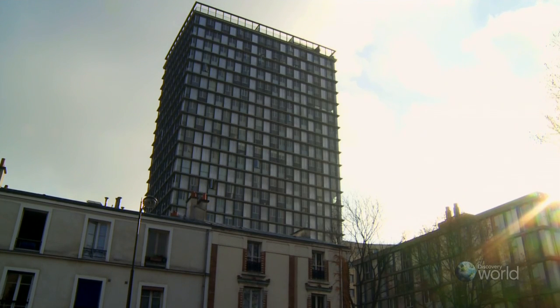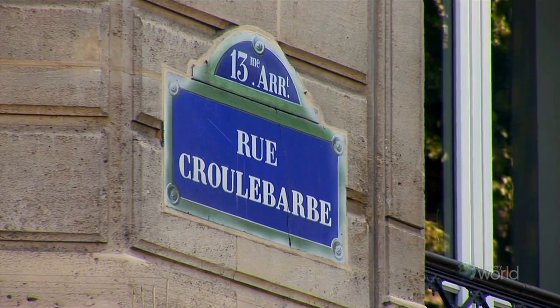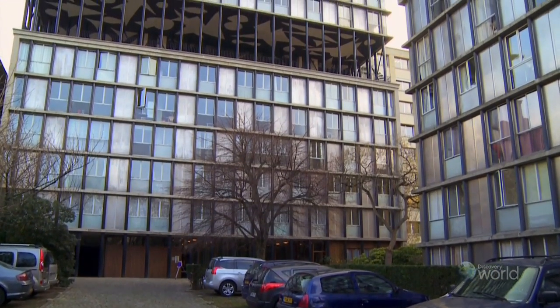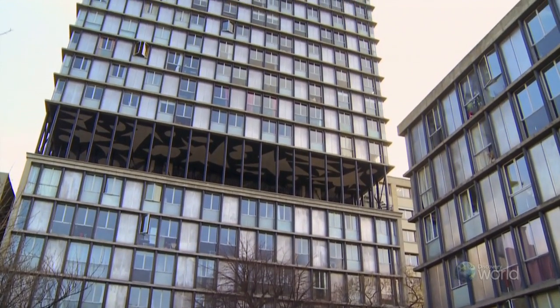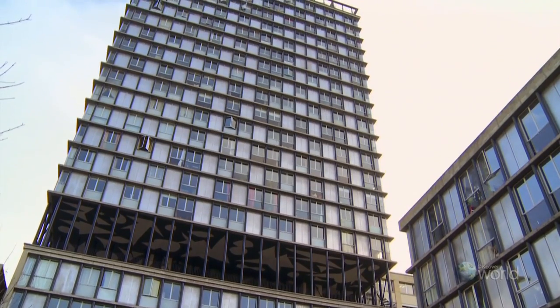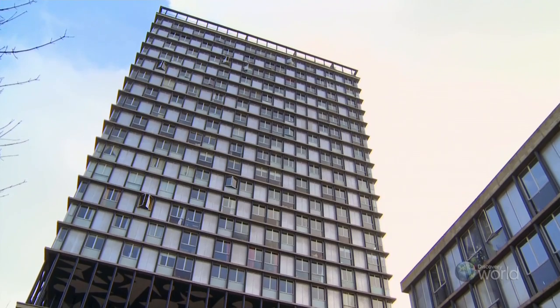Gratte-Ciel numéro 1 has a couple of other nicknames, the Albert Tower, after the architect's name, as well as Kohlbarbe Tower, which is the name of the street here. At the time of its construction, the building was part of the city's new plan to offer inexpensive housing to Parisians. The 13th arrondissement had many old, poorly insulated buildings with terrible sanitation and non-existent plumbing.